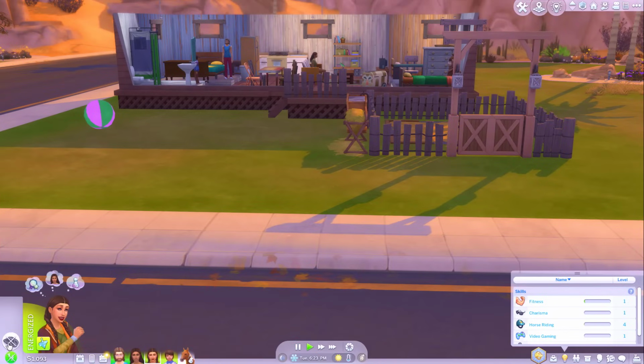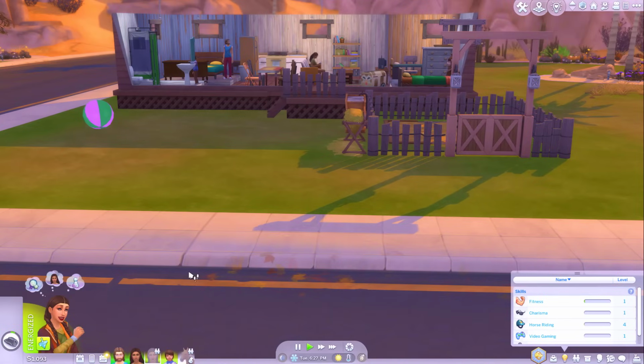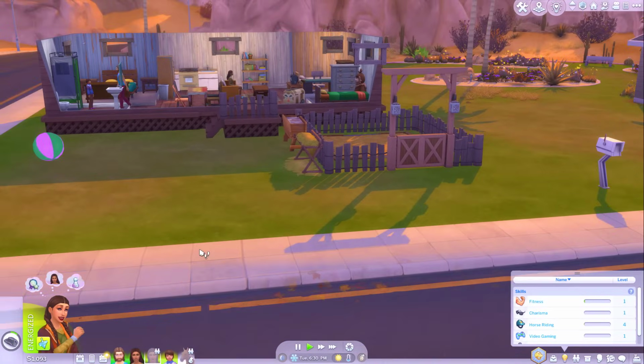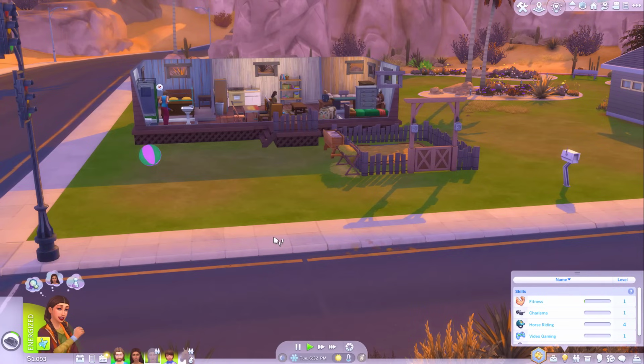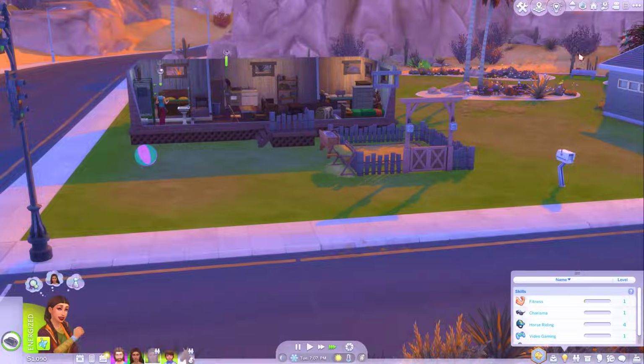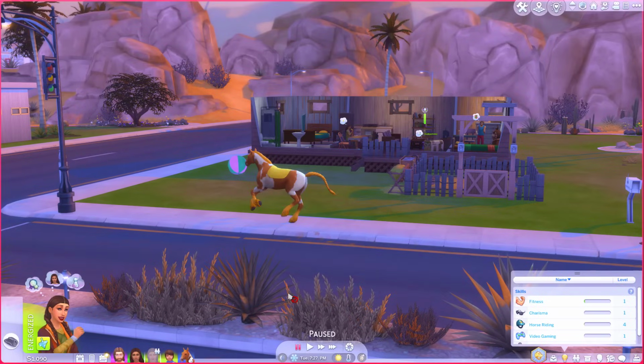So now we've gone home. She's gone to the horse competition. Annika has entered a Western Pleasure horse competition. Oh, for fuck's sake. Okay, well, I don't know whether she's gone to the intermediate or beginner one. So I guess I'll wait and see when I get the pop-up and then I'll deduct the entry fee. Uh-oh, we better pay our bills. Oh, dear. Did not place. Fucking hell. And that was an expert one as well, so I need to deduct 500.